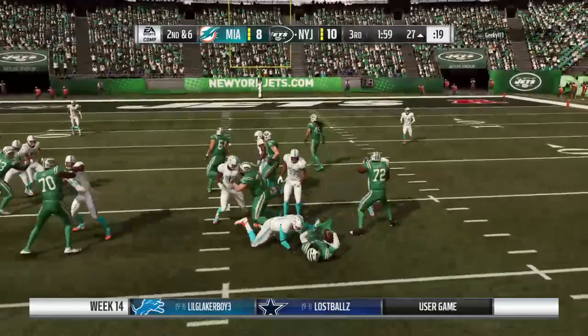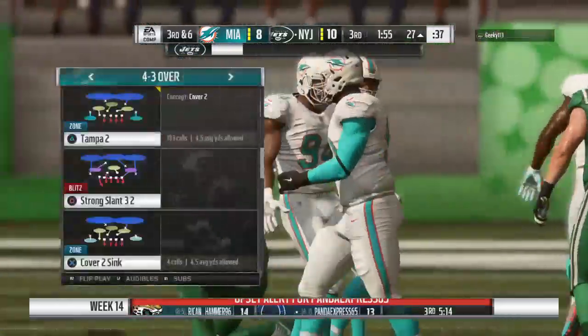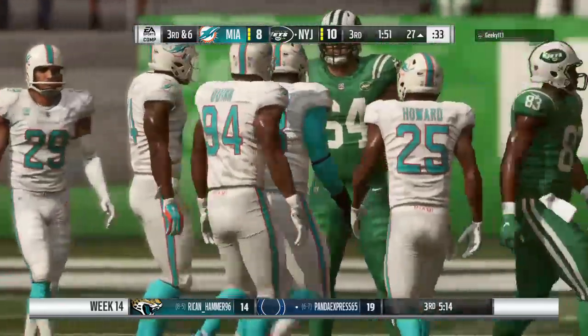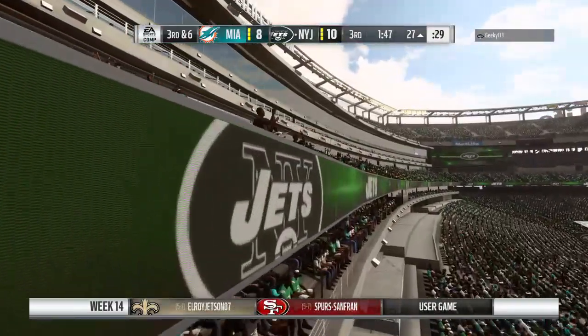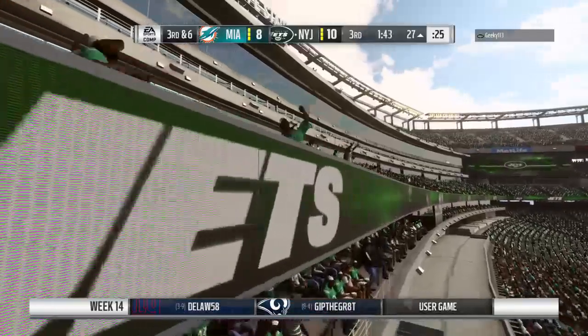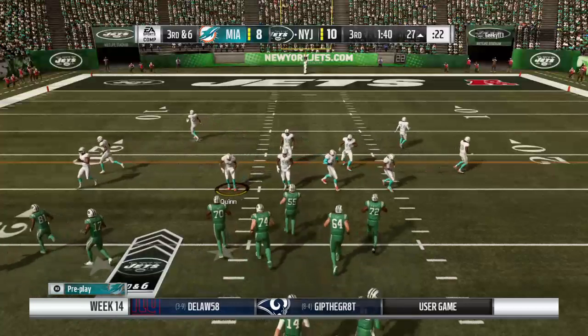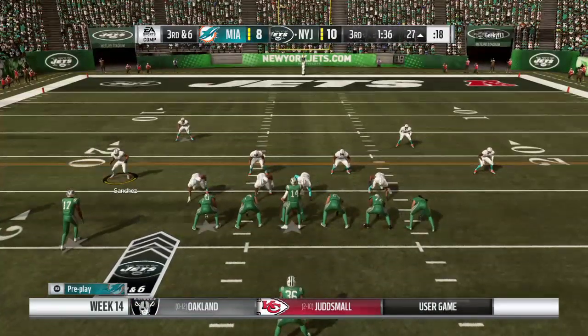On second down, Elliott. And nothing doing. He's immediately taken down at the line of scrimmage. No gain on the play there, so they're left with a 3rd down and 6. The Jets on 3rd down. They've converted 3 out of 5 thus far. This will be 3rd and 6.